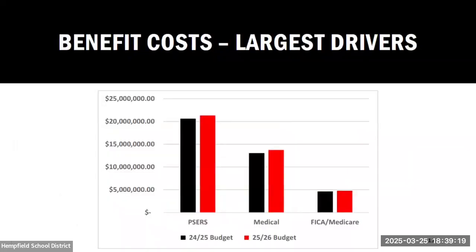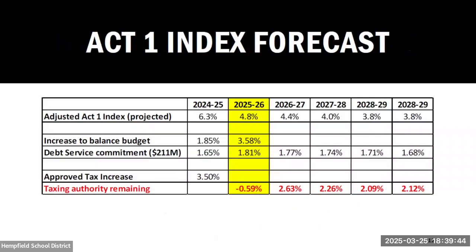Okay, next slide. Benefits, like I said, you can't break these out by job type, but as you increase salaries, you increase PSERS, you increase FICA Medicare, so that just goes along with that. And we saw a 15% increase to our medical expenses going into this year, so that is also accounted for there. And the PSERS rate went up slightly from 33.9 to 34.